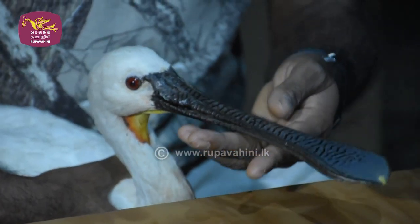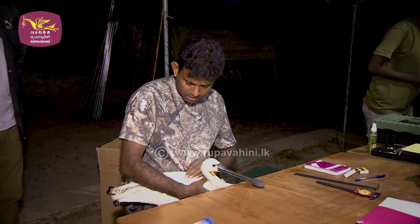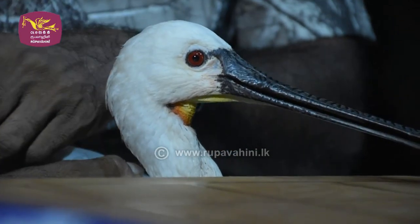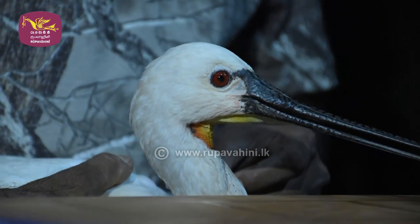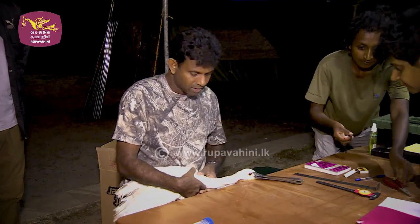And also, even though this is a resident bird, we thought to put a satellite tag, partly because this bird is a threatened bird in Sri Lanka and also across the globe. It got lots of parasites. Look, tons of them.